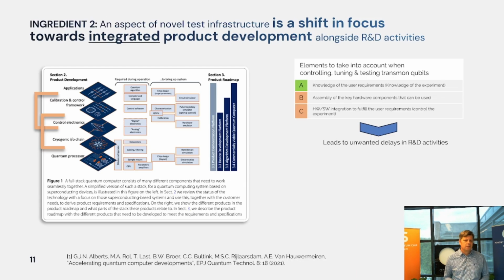The second ingredient is coming from the test infrastructure, as already named. We need to gradually shift to a better integrated product development approach. What that means in this architecture of quantum systems is that, currently coming from the R&D side, what you want to implement, your experiment, is normally very well known, and then you assemble certain components and hardware equipment which make it work. But what then finally comes into play, the hardware-software integration to fulfill the user requirements, is very often lacking. It leads to unwanted delays in R&D activities and also some bugs which can only be debugged very slowly.